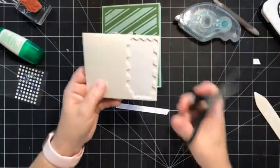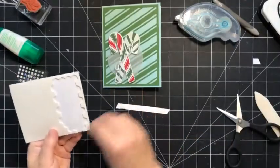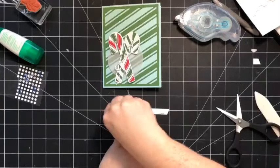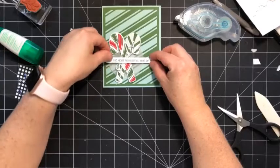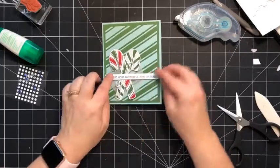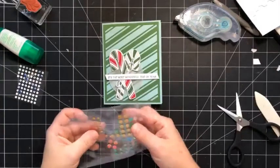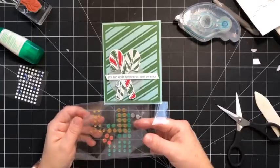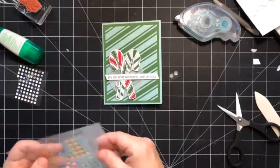All right, let's take a couple of these little edge pieces and we'll pop this up. This is gonna sit across here like this. So cute. All right, and then we're going to finish it off with just a few of these seasonal sequins. And I think I'm running low on what I've got left here. I've only got 2 of these white ones. We'll just finish these off.